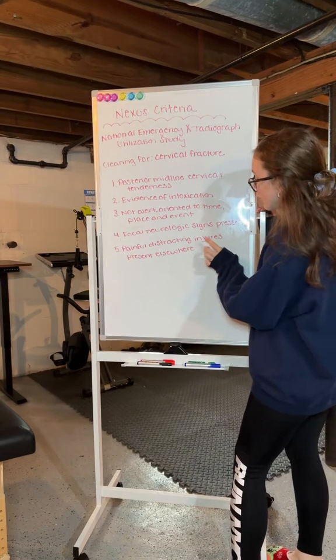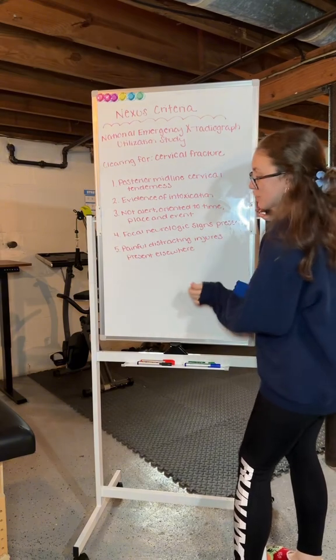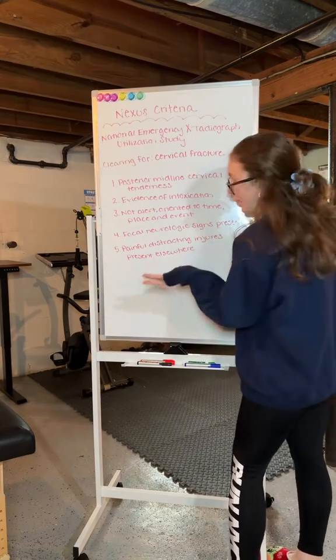4, focal neurologic signs present. And lastly, 5, painful distracting injuries present elsewhere. Now, if this is present anywhere else on the body, it doesn't necessarily have to be the neck or face.